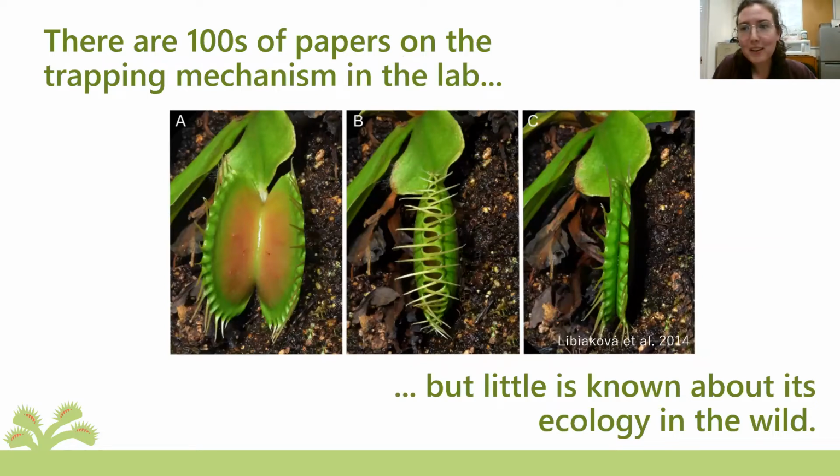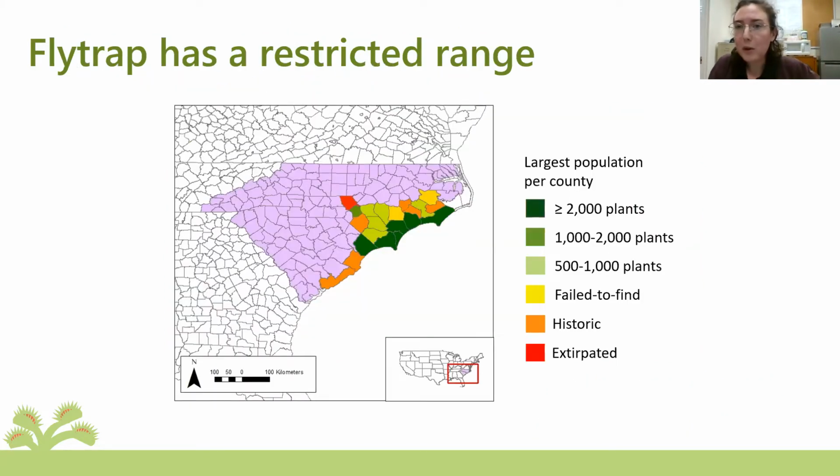I've talked a little bit about the trapping, and that's what gets the most attention. There are hundreds of papers on the trapping mechanism done in a lab setting, on the electromechanics and chemistry of how it closes and digests, and that seems to have ramifications for electrical engineering and robotics. But surprisingly, considering how famous this plant is, little is known about its ecology in the wild. And this is concerning given our talk about rare plants, because Flytrap has a very restricted range. Natively, it only occurs in Southeast North Carolina and a little bit of Northeast South Carolina. The red, orange, and yellow counties that you see here are ones where it's presumed to be extinct or extirpated. So the range that was already small has restricted a little bit since European colonization.